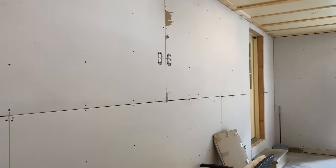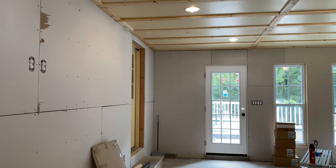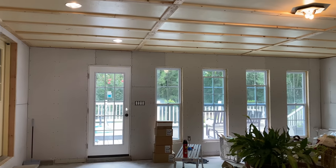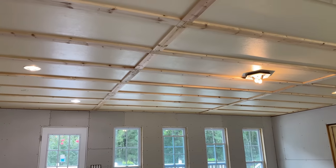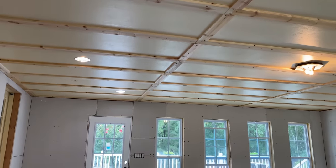Now, I love all the windows that are here. There are a total of 8 windows, and then we have exit doors, one that exits to the back patio and then one that exits to the side of the house. I absolutely love that. Now, at some point, if I should ever decide to make this a sunroom, I have all of the windows and all of that kind of thing.